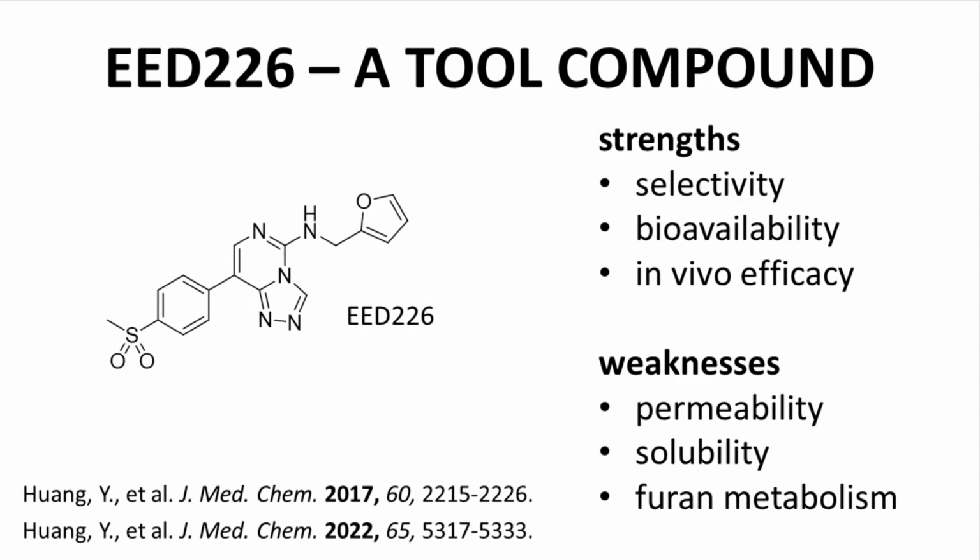It had adequate enough bioavailability to demonstrate favorable in vivo efficacy in mouse xenograft tumor models. Unfortunately, EED226 also had limited membrane permeability and solubility. The furan ring also formed reactive metabolites in vivo.